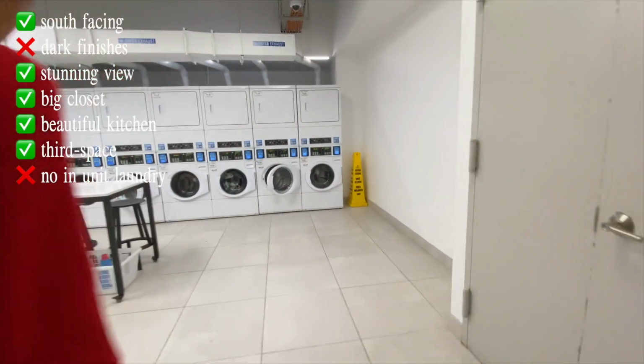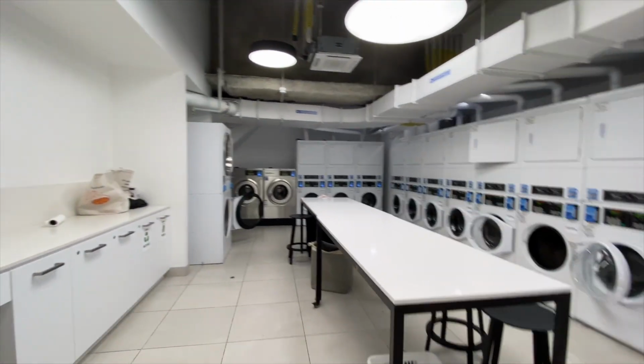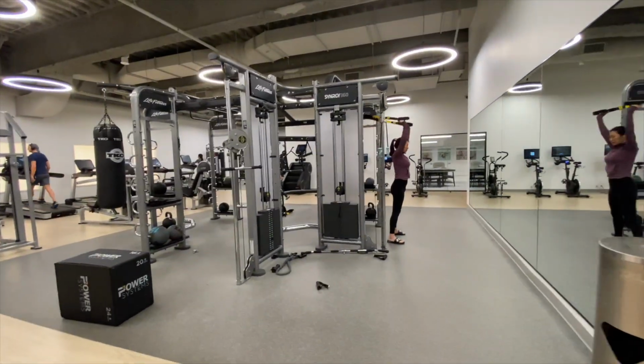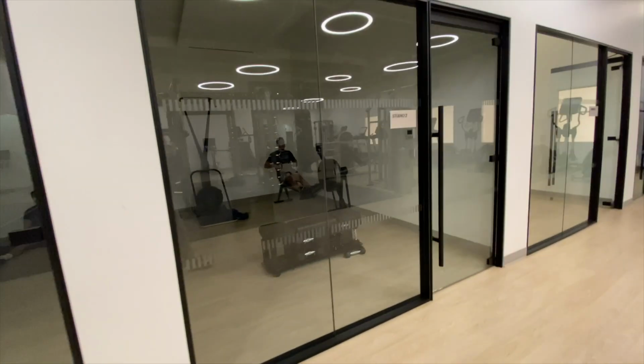The downside is that there is no in-unit laundry here. I kind of wanted that this time just for convenience's sake, but again, not a deal breaker for me. The gym is stunning. I love how spacious it is and how it even has private rooms if you want a little bit of privacy for some yoga and stretching.